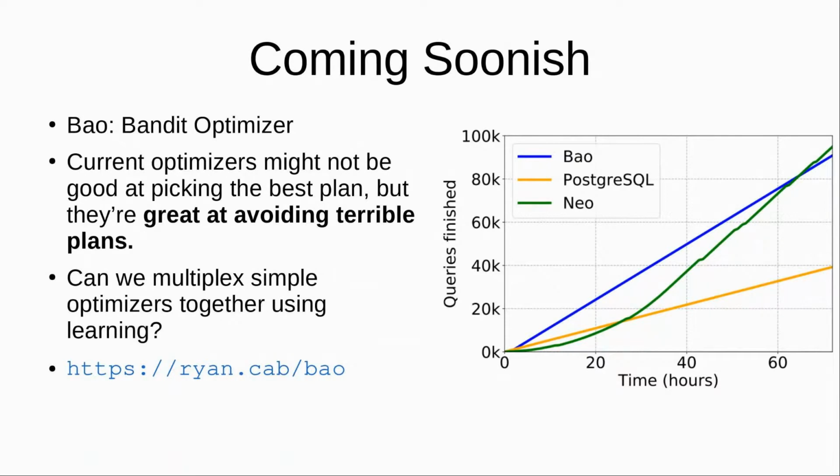Hello, I would also like to ask something. Can you hear me? Yes. Does Neo need to be retrained from time to time? For instance, if the data changes in a significant way, do we need to retrain? That's a great question. So there are a couple of things that can trigger the need for Neo to be retrained. One of them, like we talked about, is a schema change. A data shift depends on the representation that you're using.